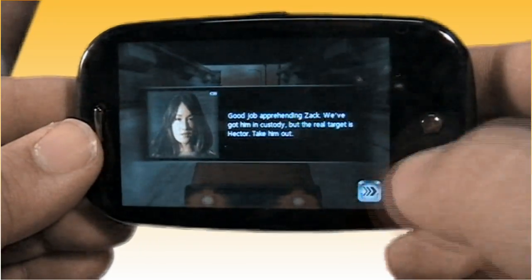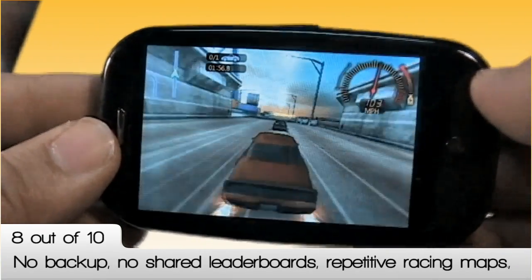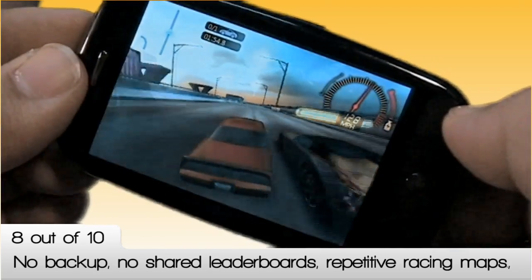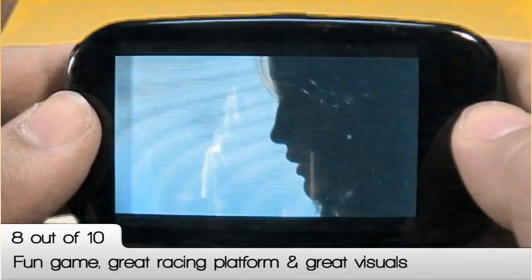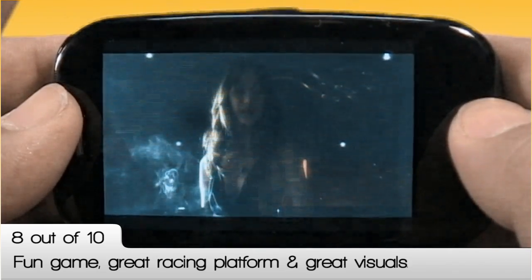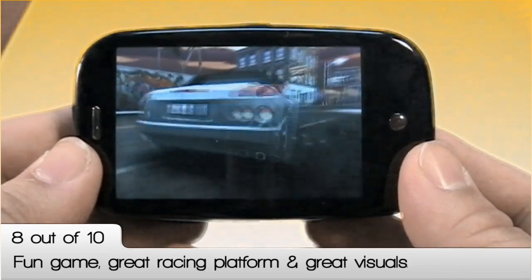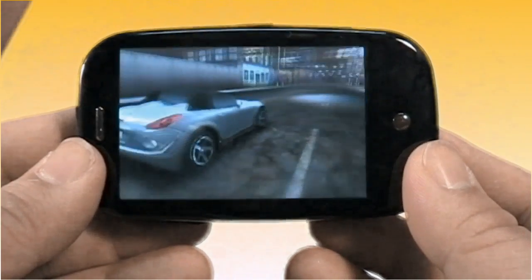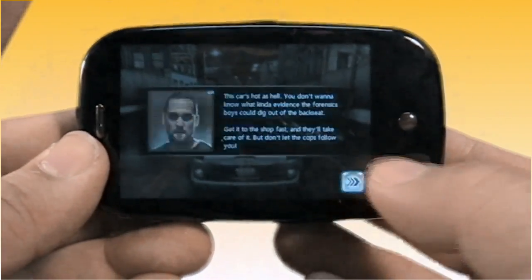The game deserves a good 8 out of 10. I would prefer a smaller price tag for a game that offers some repetitive missions and maps, no backup method, and the lack of a shared scoreboard. But the game is fun, action-packed, and delivers some great visuals. Even with the cheesy cutscenes, I would recommend the game to racing fans, for it delivers a fun and intuitive way to race with your mobile phone.